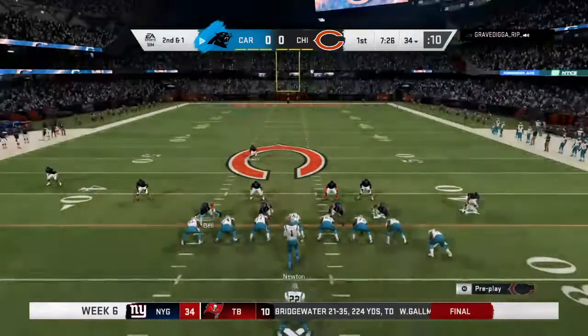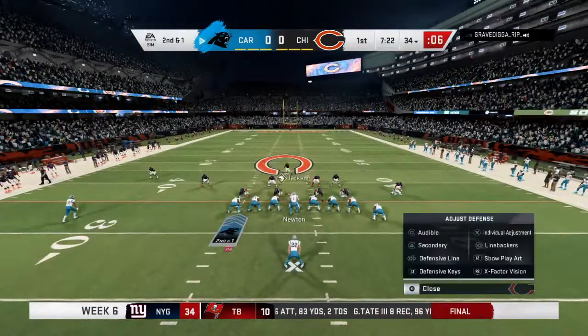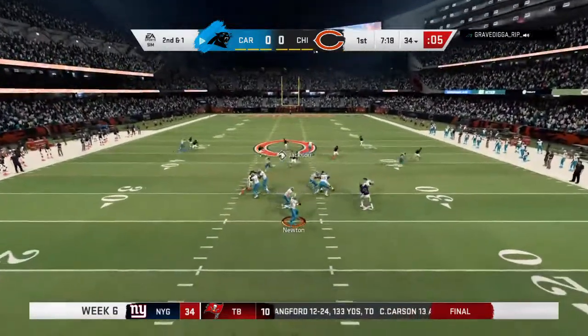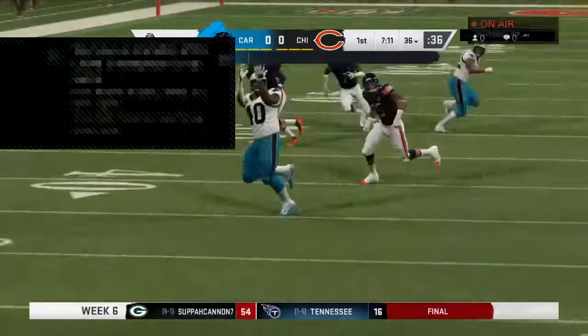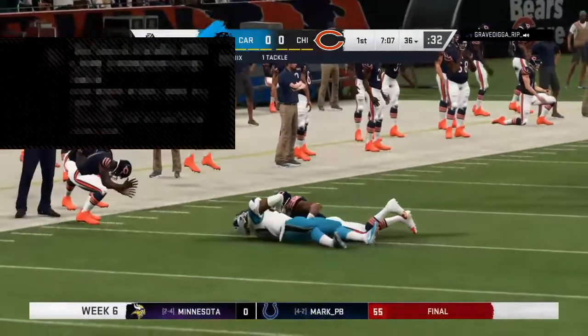Maybe a good spot to take a shot. Here's second and a yard from the 34. Now Newton. Looking left side, he's got it. Complete. For first. Let's go. 2 yards on the play. First down, Carolina.